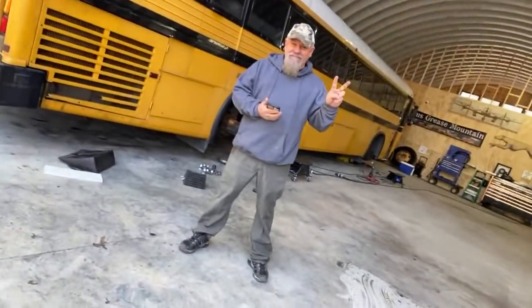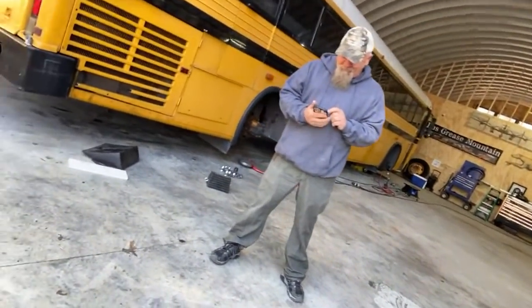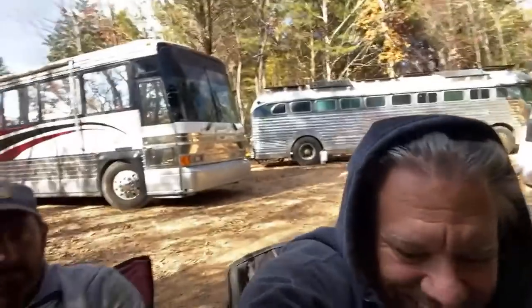What's the next project? We have this Crown over here that we're working on. We got the wheels off of it and are getting into it. I'm going to pan over to Dan. That bus there that Dan's standing in front of, the wheels. Dan's a permanent resident here right now for a little while. Oh, there's sun. Hey.